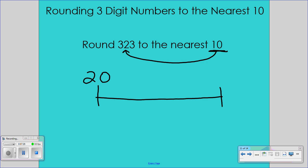320. Beautiful. Because I'm in the 300s, I can just throw that over here to be 320. I'm not going to start my number line at 20 if I have to go all the way to 300. Holy moly, that'll be forever. How big is my number line going to be? How big is it going to be?